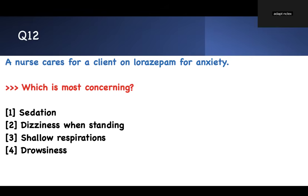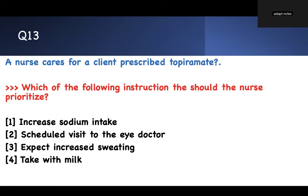And next, care for a client prescribed lorazepam, which is a benzo. It depresses your neurological status and your respiratory status. Therefore, what do you think? Sedation, dizziness when standing, shallow respiration, and drowsiness. All of them are bad. But which one is the worst of all? Number three, shallow respiration.